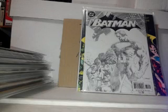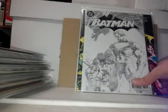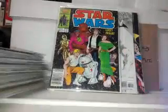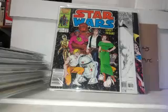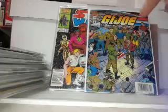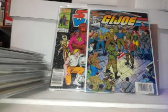Now, one thing you can almost always guarantee, especially in the older series, is when you got to the last issue, before they cancel, it was usually extremely, extremely low print run. And this is Star Wars #107, the last issue. And this is G.I. Joe 155. I just bought this thing. Just bought it. I'm so happy that I got it. Last issue of G.I. Joe. These are extremely low print runs.